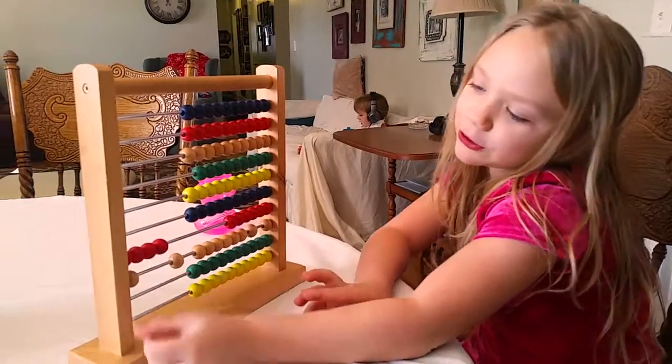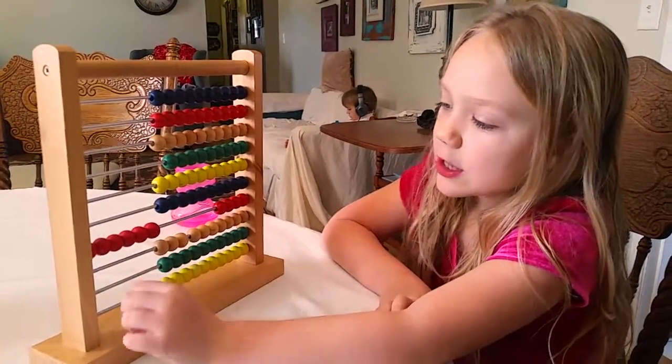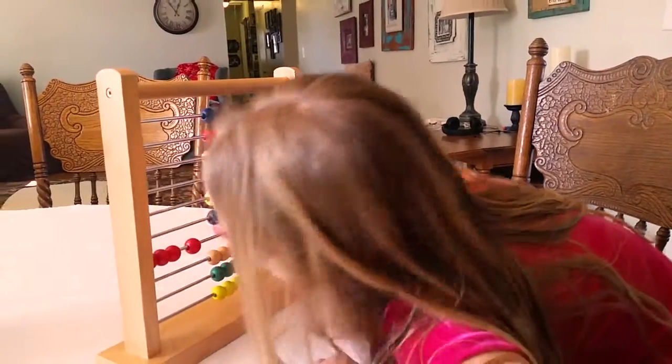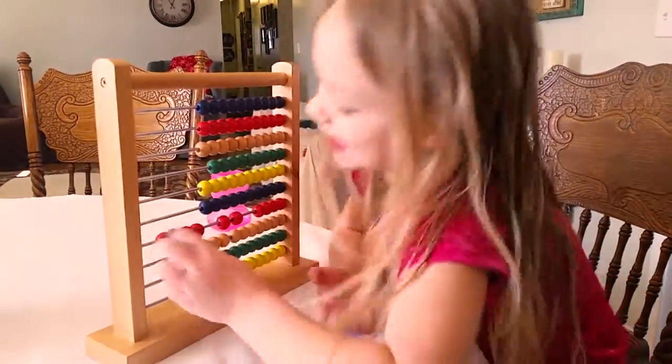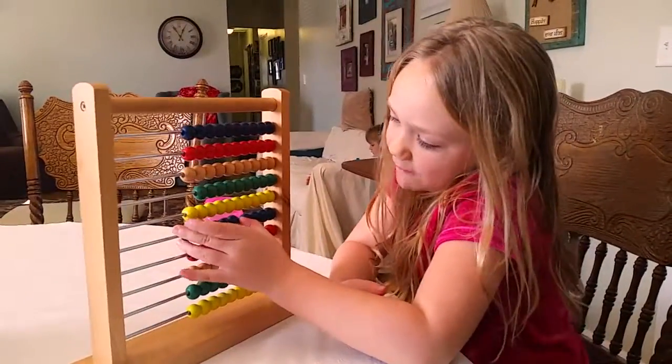Four friends come to your birthday party, and then two more come. You have six friends at your party. That sounds like a good party.